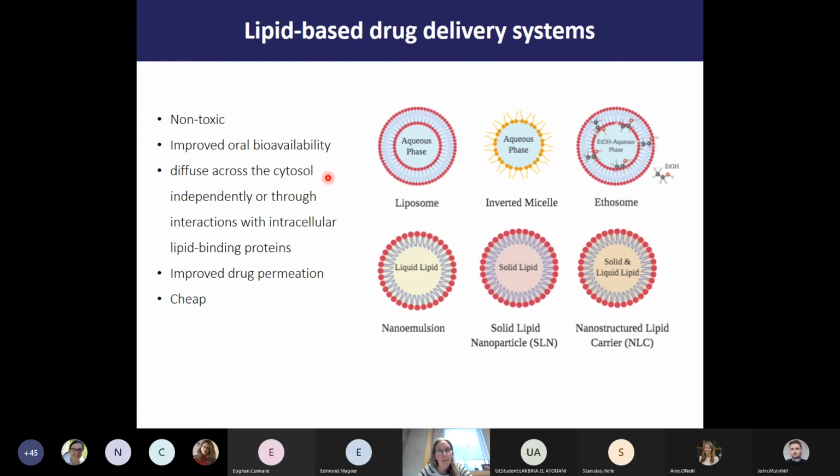COVID vaccine. But lipids are non-toxic. They can improve oral bioavailability. They help with permeability. And they can be cheap. Now, not all lipids are cheap, as you'll see in a few minutes when I start using monoline and phentantriol, but there are some very cheap lipids available. And they can be formulated into a range of different types of particles for drug delivery.